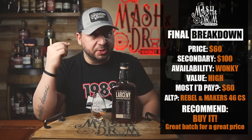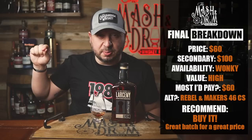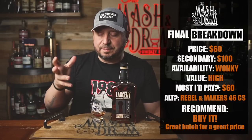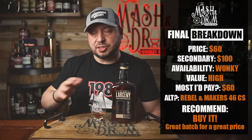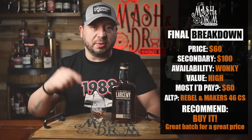Like I said, you could combine this little bit of a butterscotchy flavor profile with the C922, that darkness that it has. You can find a way to combine that in every single batch. It's going to be a buy it and back it up from here on out. But for right now, A123, Larceny Barrel Proof, it's a buy.